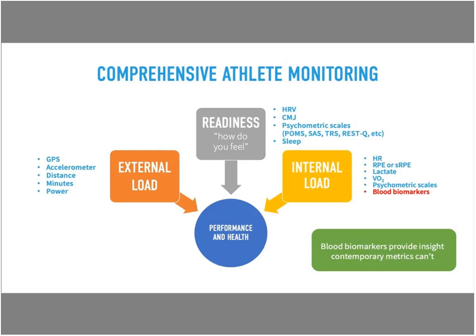There are technologies that can help us understand movement stress, such as global positioning systems and accelerometry, which may aid in accelerations, types of accelerations, and speeds attained. But we could also include distances, minutes, frequency of participation, as well as power, all within this area of external load. The next bucket is what I consider readiness. This could be game readiness or practice readiness. To simplify it as much as I can, it's this idea of how do you feel right now, and are you capable of performing at your best at this moment?